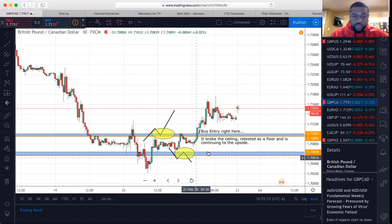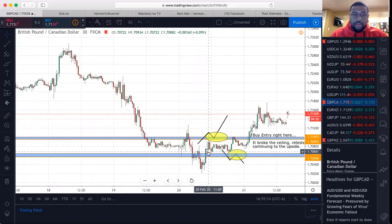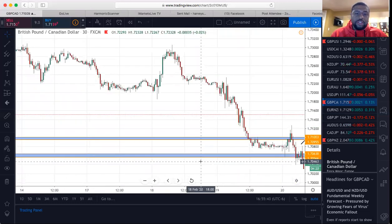So let's look at GCAD real quick. I'm going to back test it. If you look right here, it was a nice move to the downside where you could have caught some movement on it. So we'll just roll with that.